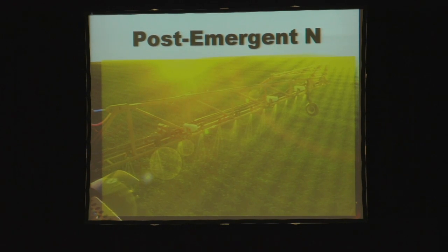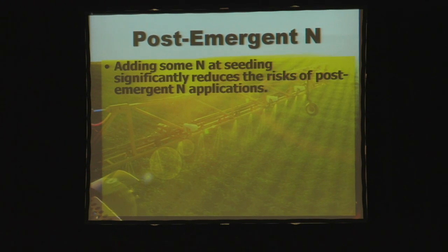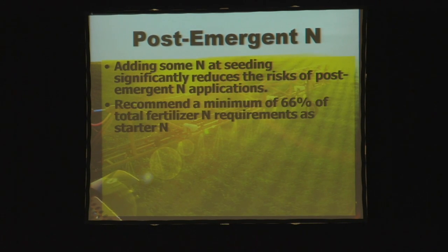If we talk about post-emergent N applications, we've been doing work with post-emergent or in-crop N applications since the early 2000s, so we've accumulated a lot of information, and our research shows that to reduce the risks of yield loss from in-crop applications of nitrogen, you have to put some nitrogen up front. We recommend a minimum of 60%. You can go as low as 50% of the total N fertilizer required as a starter nitrogen.